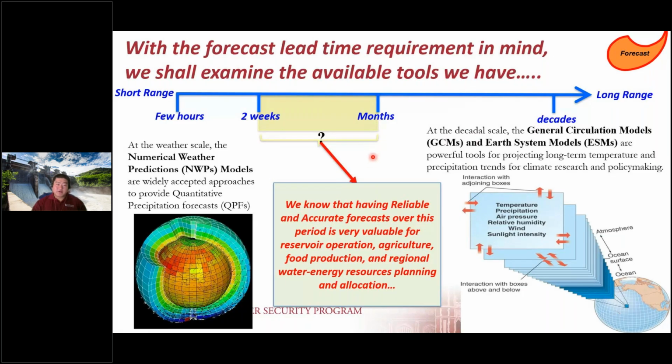Having reliable forecasts, especially of precipitation, is very valuable for reservoir operation, agriculture practices, irrigation, food production, and also all kinds of water transferring and allocation planning and management.